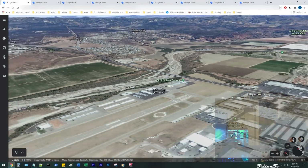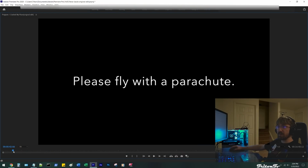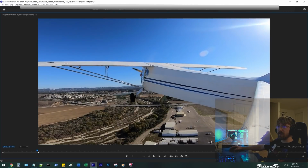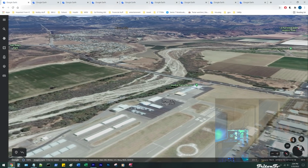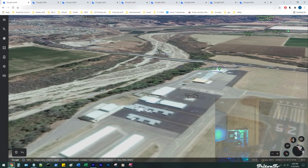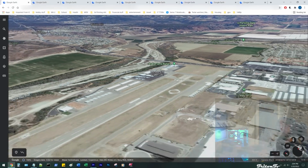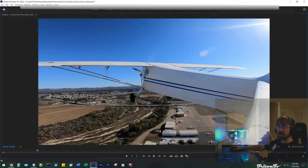Note the bridge. I'll go ahead and pull that back up. We're gonna scoot back a little. Sorry, we're going back in time. Here we go. Okay, there we go. Note the bridge, note the hangars, these 3 buildings here. Boom, 3 buildings there. See the 3 buildings in that L shape and that little tiny building there, the bridge, the river. He is heading almost exactly in this direction.